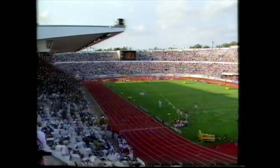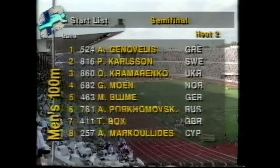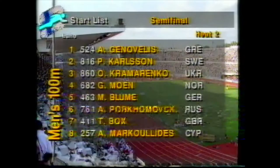The second semi-final of the 100 metres in this, Toby Box from Wolverhampton and Bilston going in lane number 7 for Great Britain. Training companion, by the way, of Jason John, who's just qualified for the final behind Linford Christie. Let's just run through this lineup for you. Yenovélis of Greece on the inside, Karlsson of Sweden in 2, Kramarenko of Ukraine in 3, Moen of Norway in 4, Blume of Germany in 5, Porkhomovskiy of Russia in 6, Box of Great Britain in 7, Marcoullides of Cyprus in lane 8.